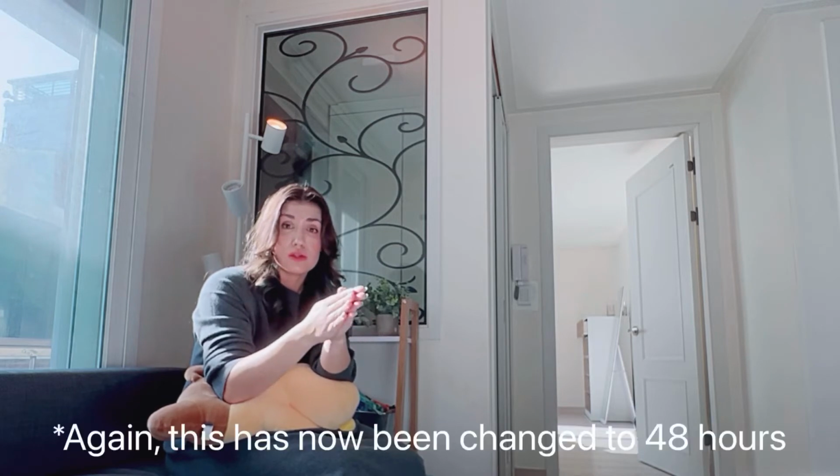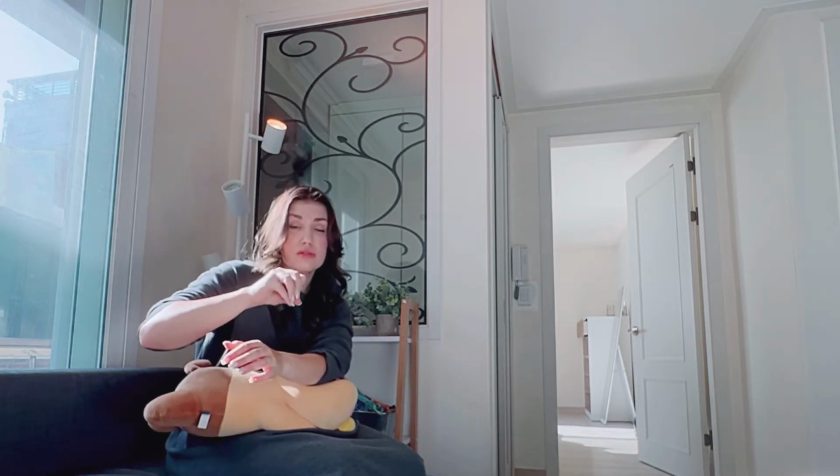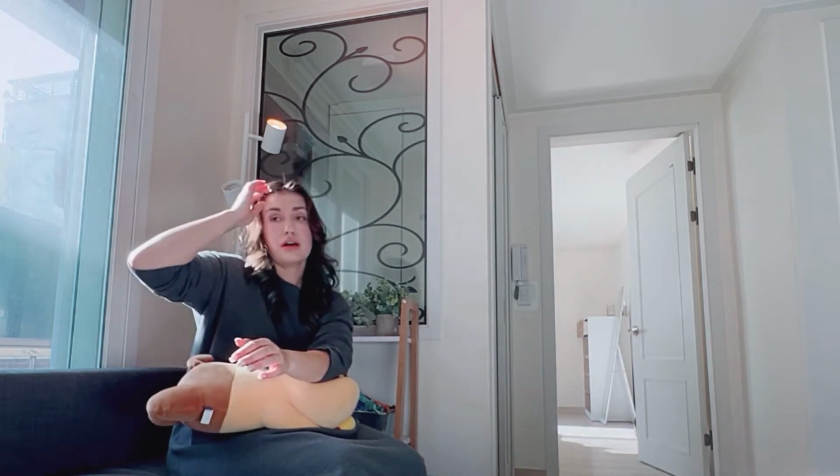With the results, one of the things I was really worried about when I first came here is: do those results have to be within 72 hours of my first flight? Do they have to be within 72 hours of my second flight? Because I've heard a lot of stories of the flight attendants or the people checking it saying it has to be within 72 hours of your flight that's leaving the United States to come into Seoul.